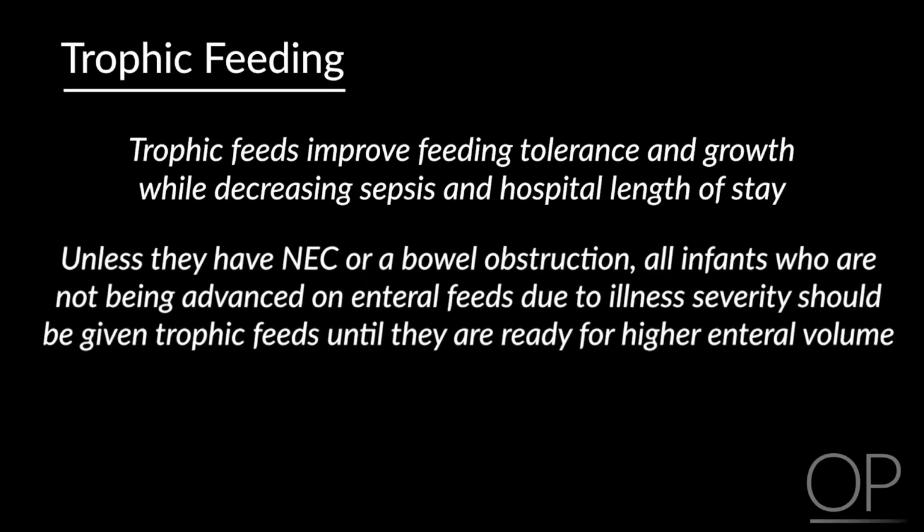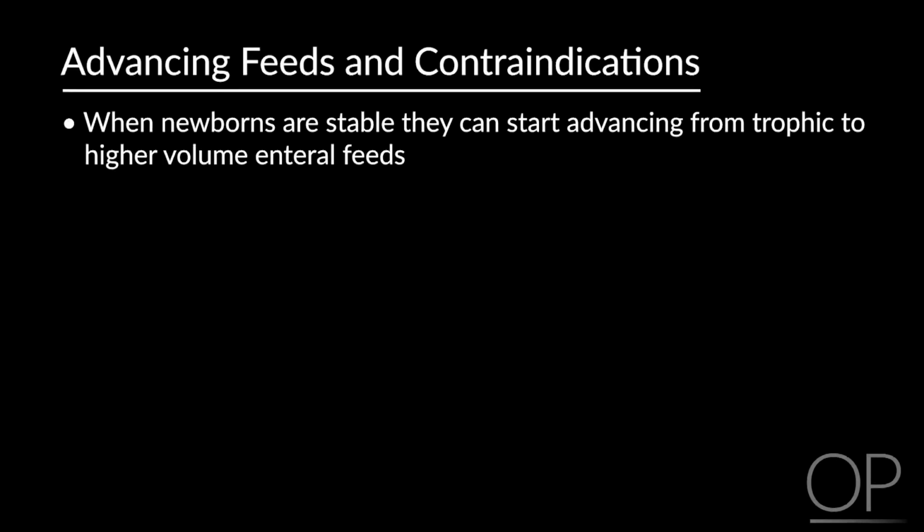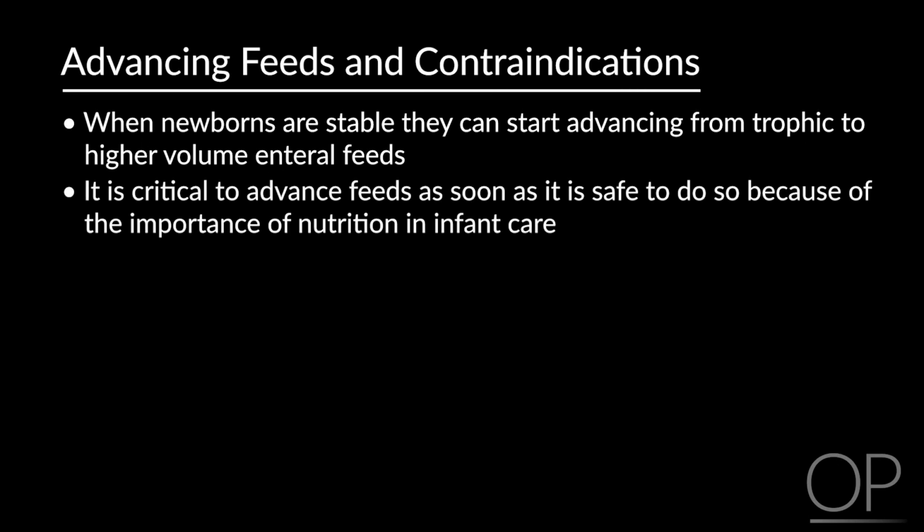Unless they have NEC or a bowel obstruction, all infants who are not being advanced on enteral feeds due to illness severity should be given trophic feeds until they are ready for higher enteral volume. When newborns are stable, they can start advancing from trophic to higher volume enteral feeds. It is critical to advance feeds as soon as it's safe to do so because nutrition is such a critical part of an infant's care.